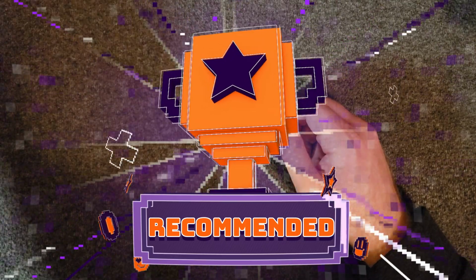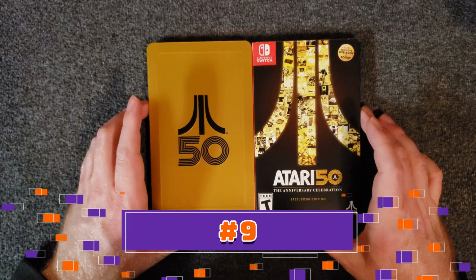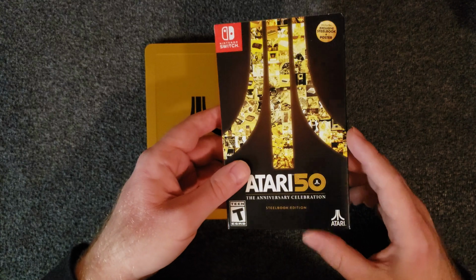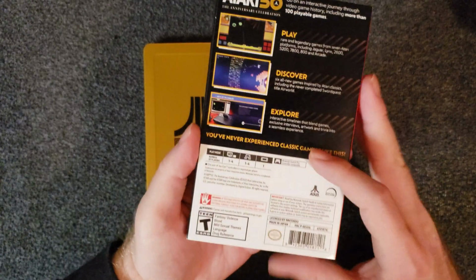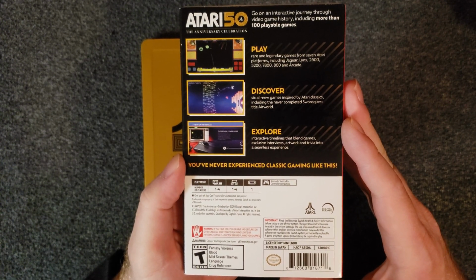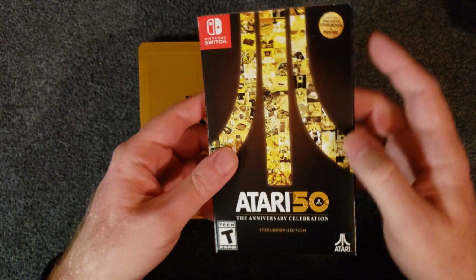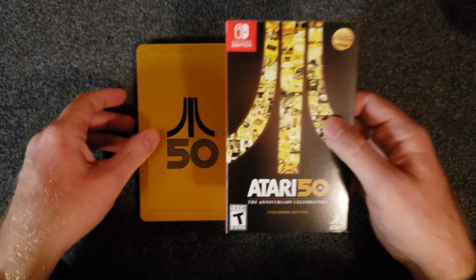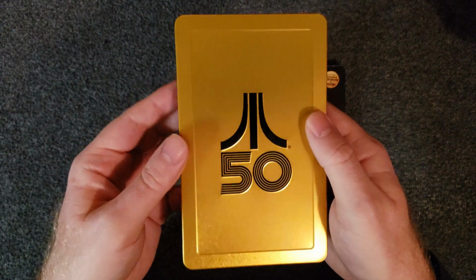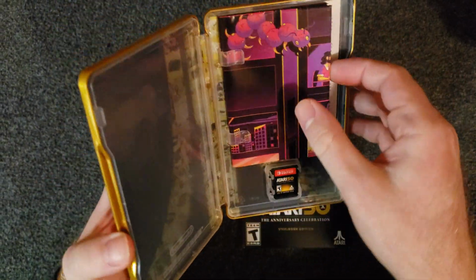a hold of one. All right, at number 9 we have Atari 50th Anniversary Celebration Steelbook Edition. So the reason I have this on another case, just an empty case I have, is because there was a manufacturing defect and I had to replace this once or twice when I first received it from Amazon, because the slipcase is undersized. So on the Steelbook here, which is very nice, I love the Steelbook, but since it was undersized, now this is good. This is good inner artwork.